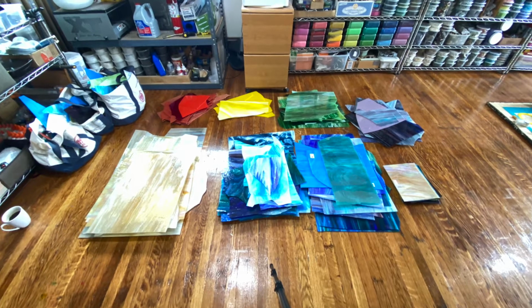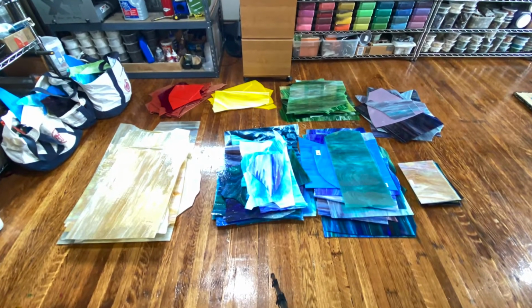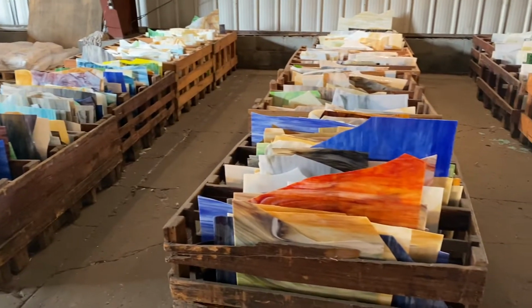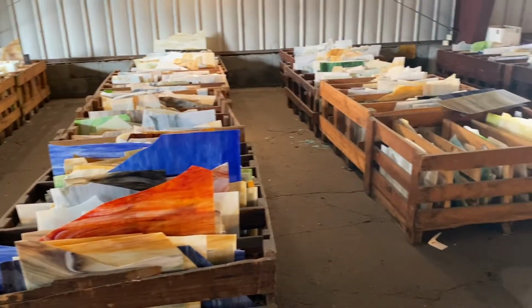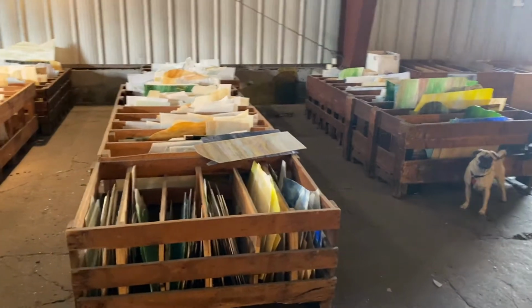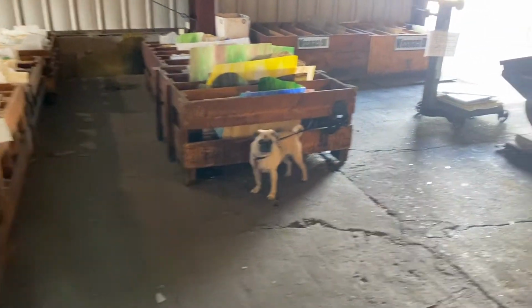Hi Mosaic fans! I want to show you the Wissmach glass factory where I got this gorgeous glass for an awesome price. At the factory, they have scrap glass available to pick through for $1 a pound. And as you can see, it's not just tiny shards, it's large pieces of their gorgeous stained glass.